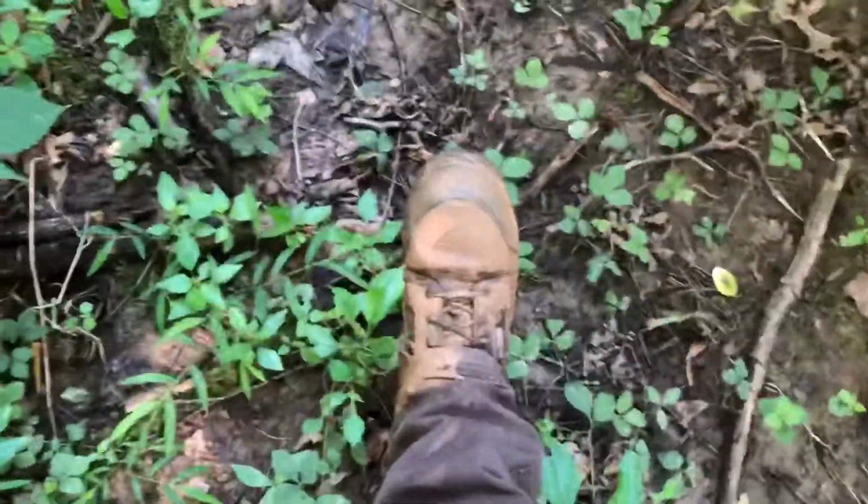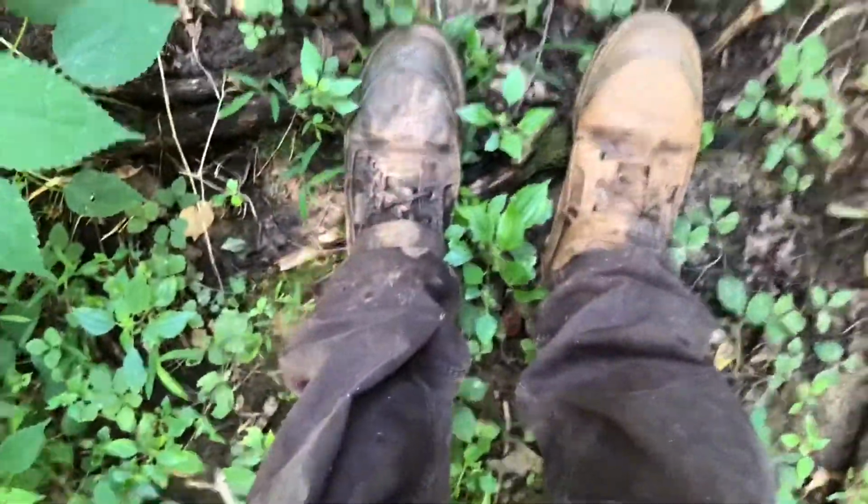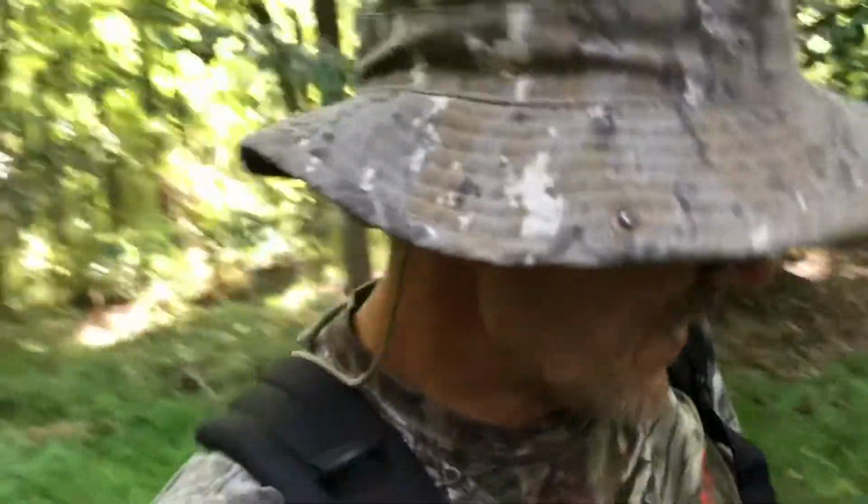So I just went through some super thick, wet stuff to avoid being seen by those guys, because I knew it was going to happen. As soon as I started walking out of there, they started riding around. But I got out of there before they saw me.